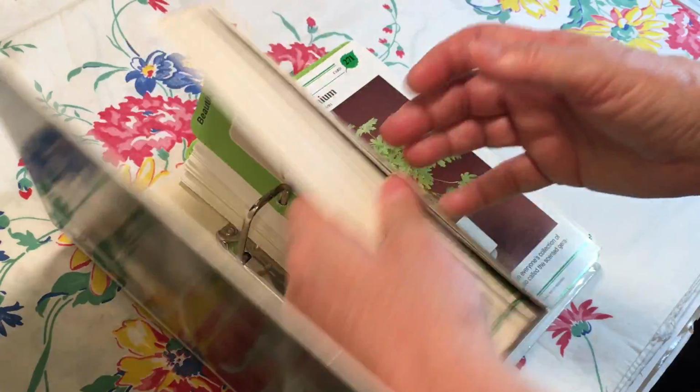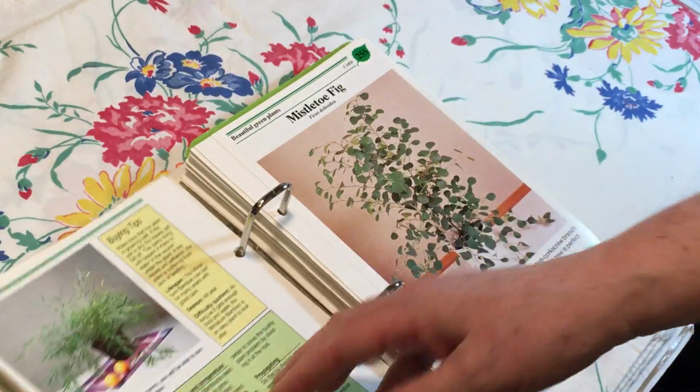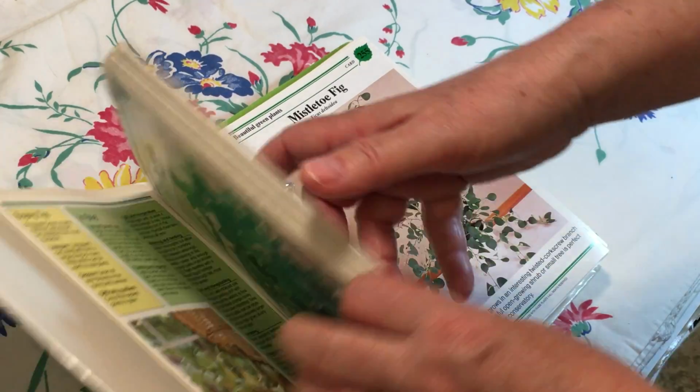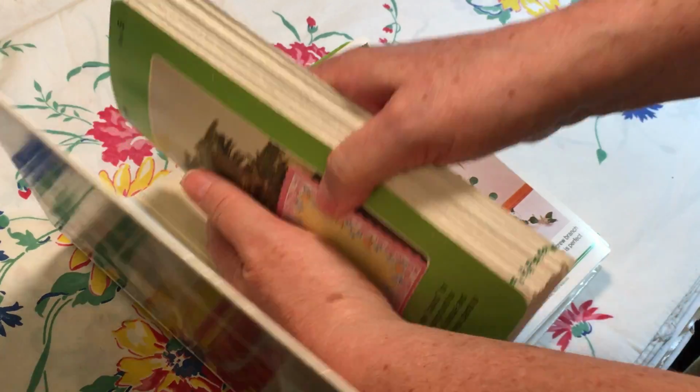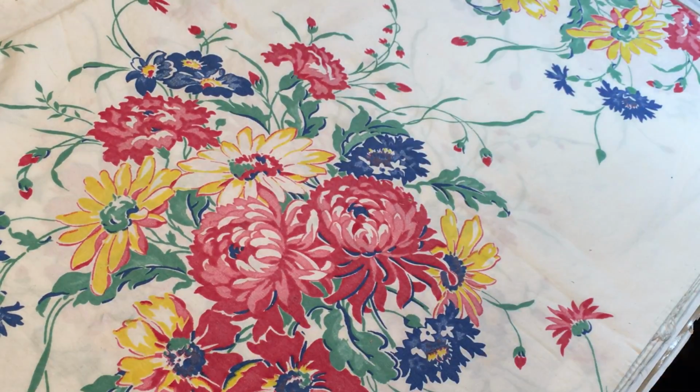And there are 159 of these cards that fold out like this. So that was a fun find. That was a really fun find. So I'm going to list, that one's listed on my shop too. Okay, so let's go with the rest of these vintage finds.